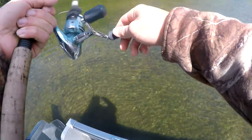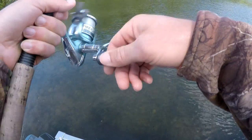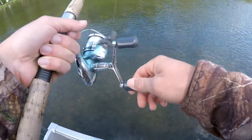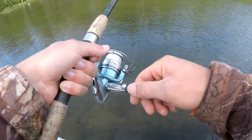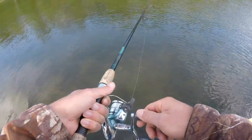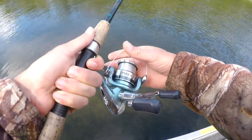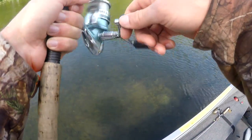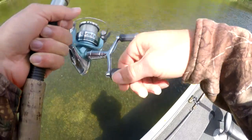I was working it really fast. I saw a bed, and I cast at the bed. Oh, you pulled him off. I pulled him off the bed. He actually came out a little bit to come and get it. But yeah, what they want is a slow, nothing floating presentation. They are very finicky. My last one actually was aggressive. He came flying out after it, pounded it. I ripped it. Must have been too good of a hook set.